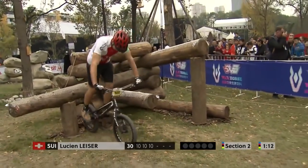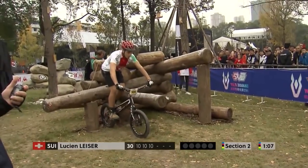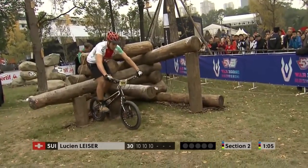They've got the chicken mesh on those other logs, so that actually provides a lot of grip, especially in the rain. So as a rider, when you see that, you're thanking God because you're going to have grip on those. Yeah, for sure.